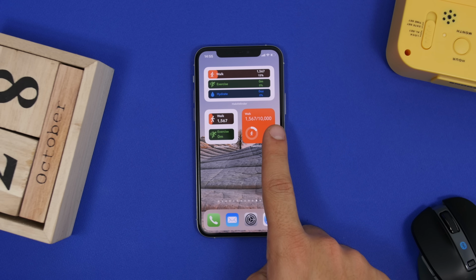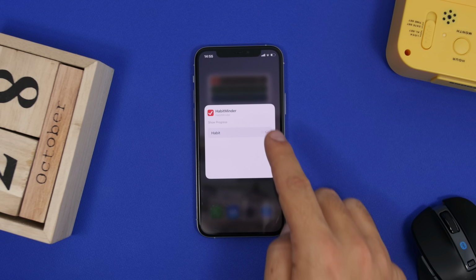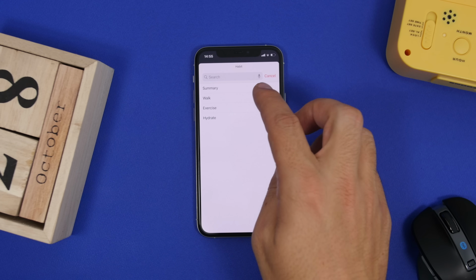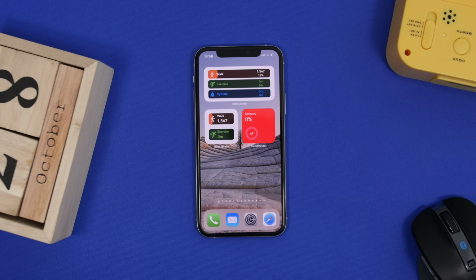habit, and then you have also smaller ones right here, which you can go ahead and add there and show you only one habit, which of course you can change from here. So you have your habits set up on the app. You can go ahead and choose here which ones you want to show, or you can just show a summary right there, which is also really cool. So you can customize these and show anything that you want on the widgets.